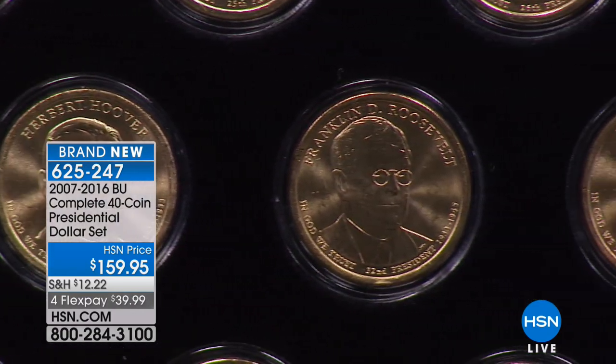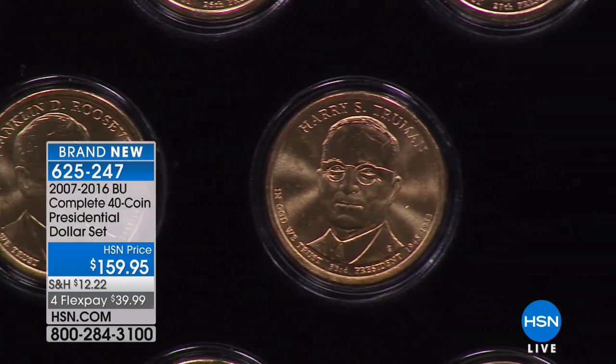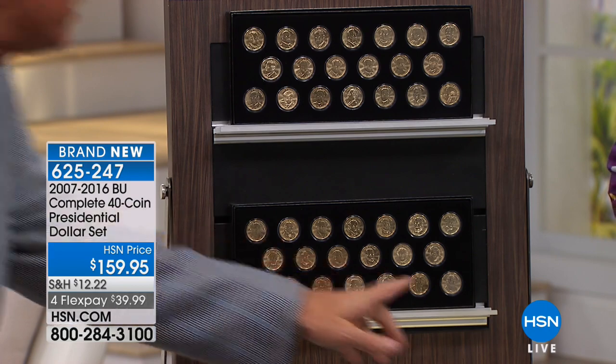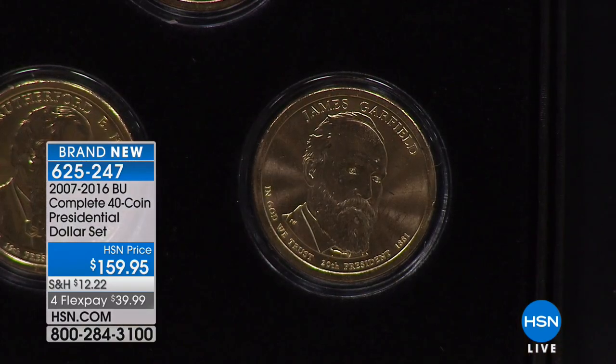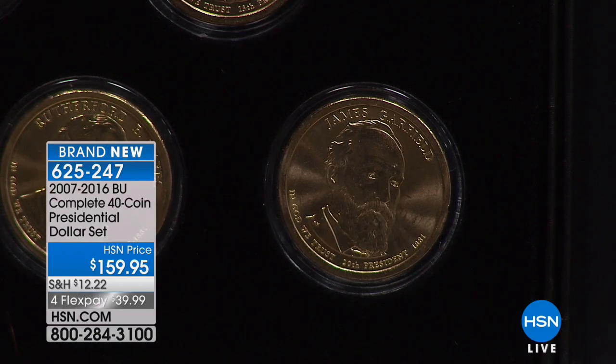And that's important when you say complete. It's every single solitary one of them. So there's Roosevelt and Truman, they're all of them. Now, if you go all the way out here, as you can see, we end with Gerald Ford. Oops, I have them backwards there. Where's Gerald Ford? It's going to be right up here, as a matter of fact.